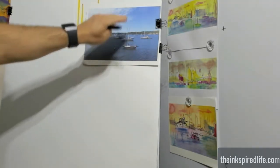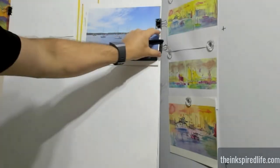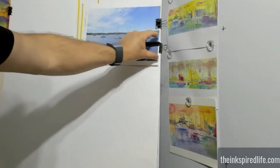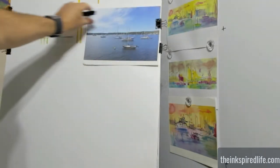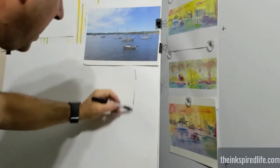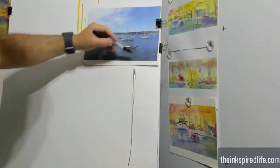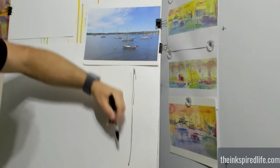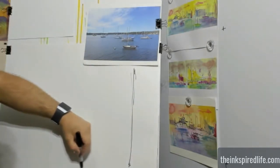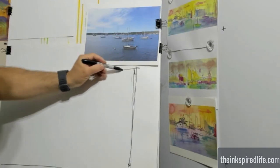I see a few things going on here. First thing I'm looking at is I see a shape on here, and I see a rectangle. I see two. I see a rectangle for the water and a rectangle for the sky. So I'm just going to do real loose sketching. And I'm going to sketch just a rectangle, just an outline, kind of a frame of where we're going to be doing our scene. Just a big rectangle.